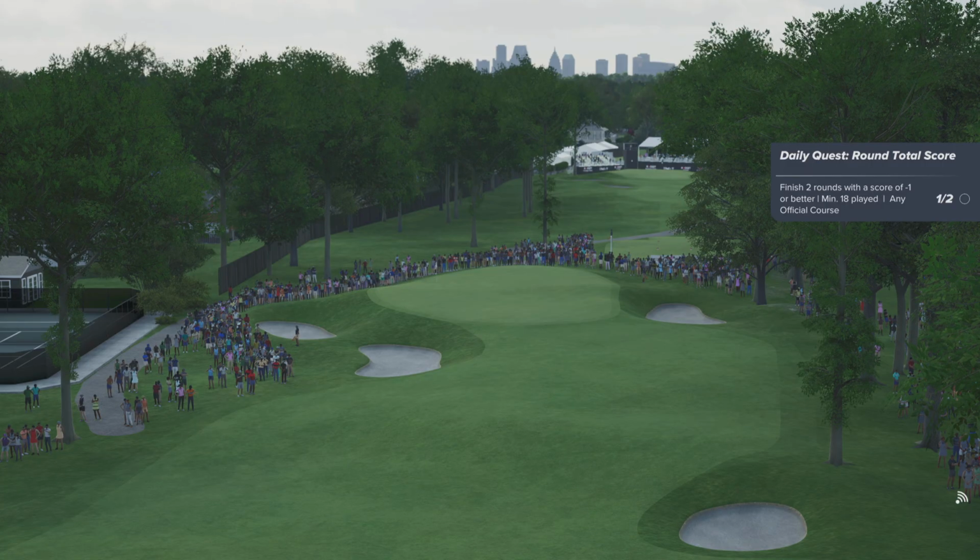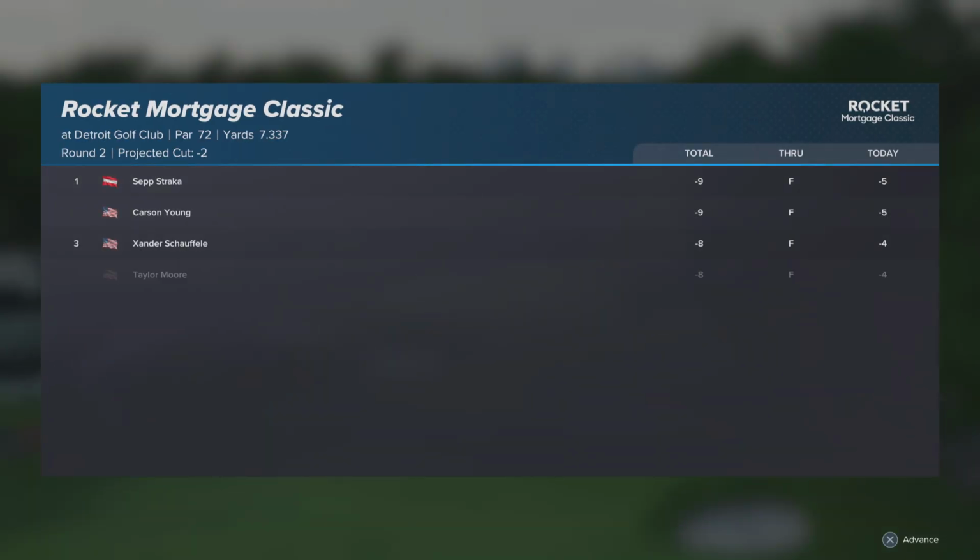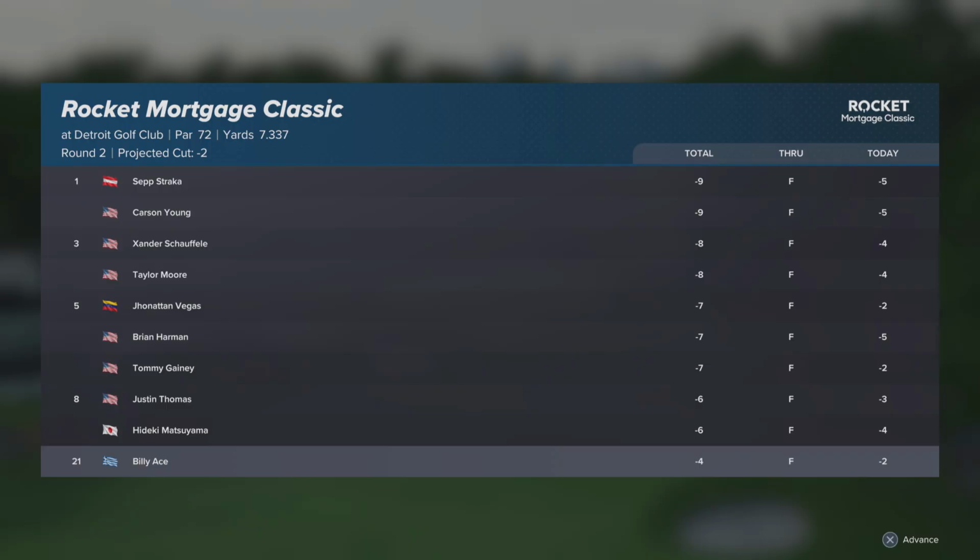And there you have it. I'll be pleased with that, just sneaking through the cut line. Absolutely. It's always nice, good feeling to make the cut. Some weeks you just don't quite have your A game, but making the cut, always a positive sign.